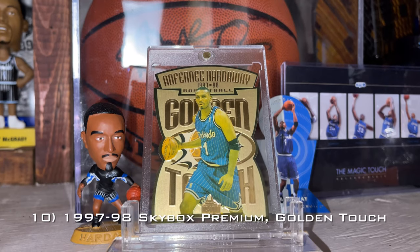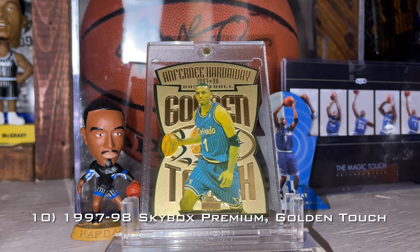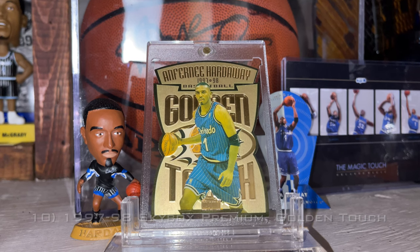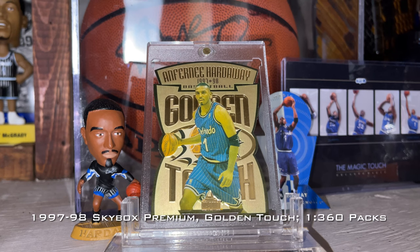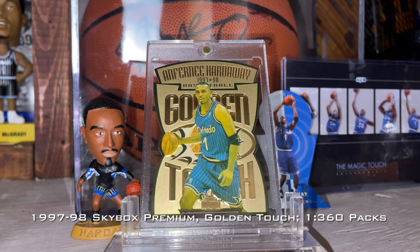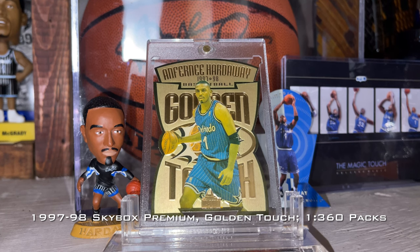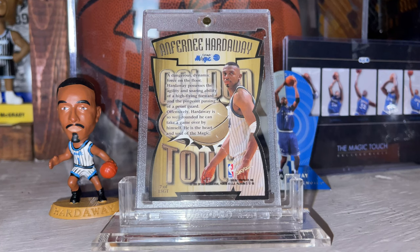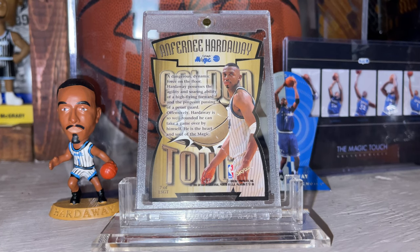This is an insert that I got relatively recently, one of my top pickups of the year in that video. These cards were 1 in 360 packs. The effective pack odds for the Penny specifically, since we are just looking at the Penny, and that's my PC guy in this, would be 1 in 5,400 packs. There's a few people in this set that aren't Penny that would be fun to pull, but we're looking at just Penny, so very rare cards.